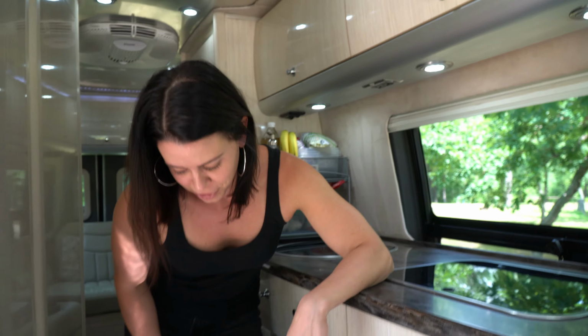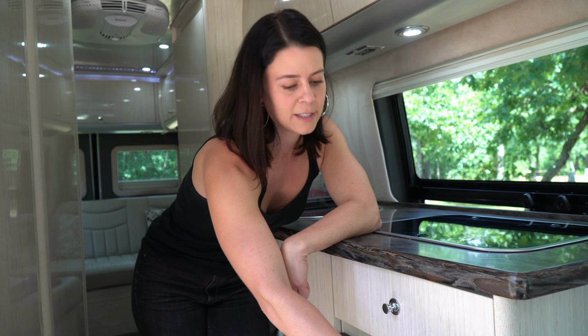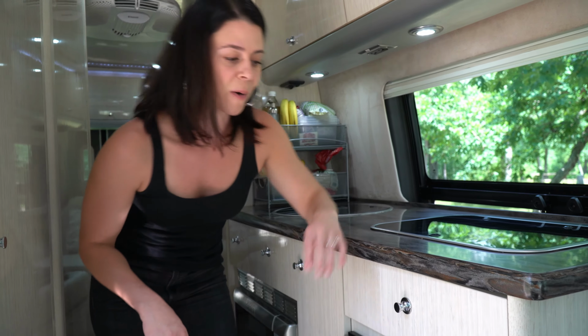All right, so that's the fridge. If you ever say that your fridge is too small to eat healthy, you're lying, because you can do it. Those that don't have a fridge at all, that's a different story, and that's something that's harder to work with.